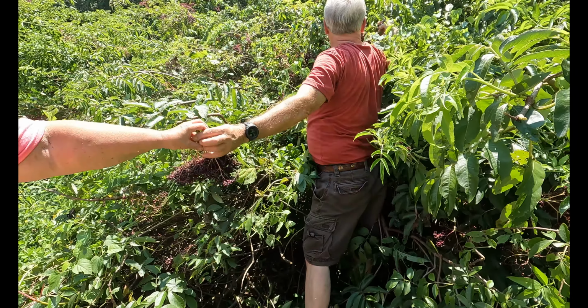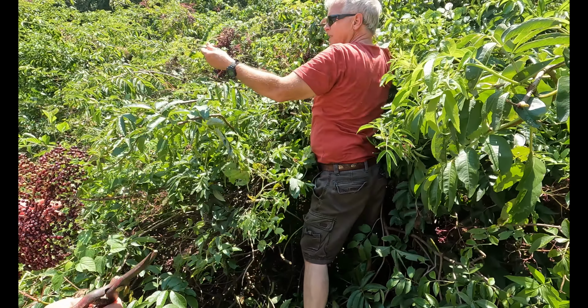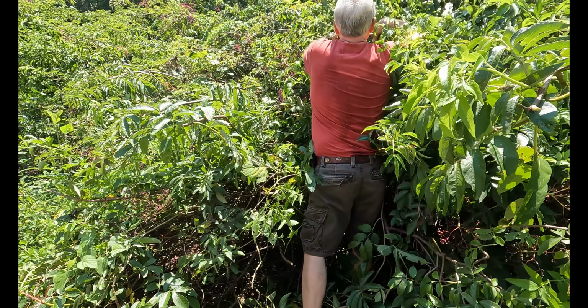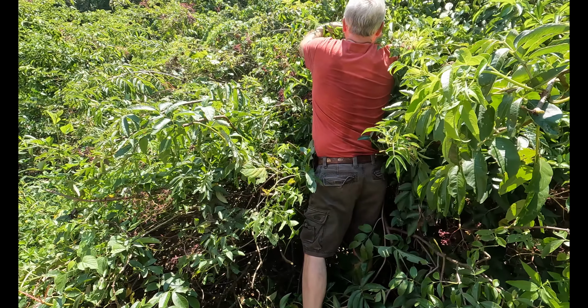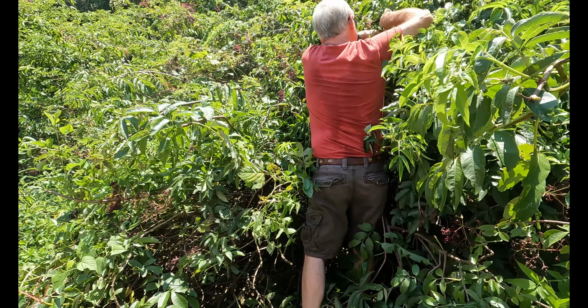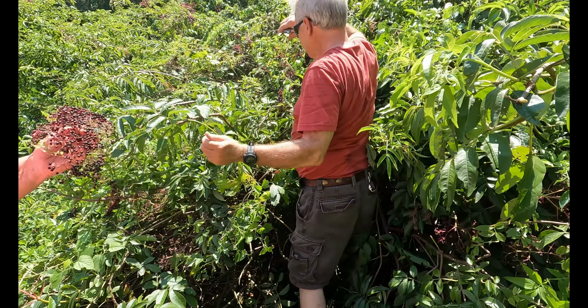Oh, that was beautiful. Look at that one. Oh, a lot of green ones though. A lot of ripe ones though. Oh, that one's really green. I don't think I can put that in there. Oh, that one's pretty.